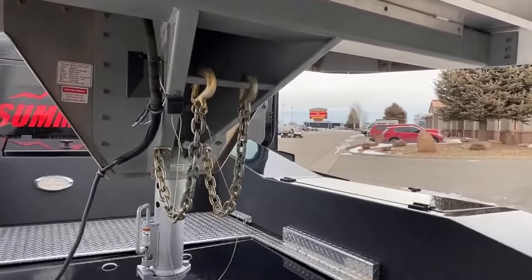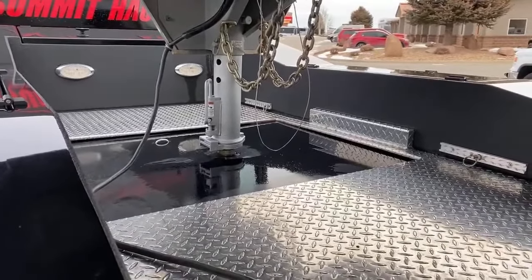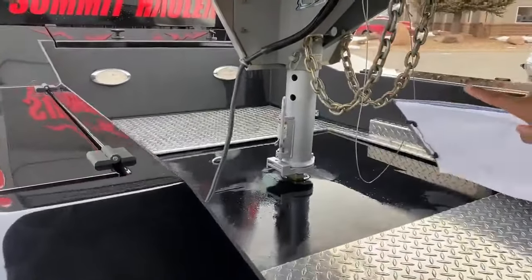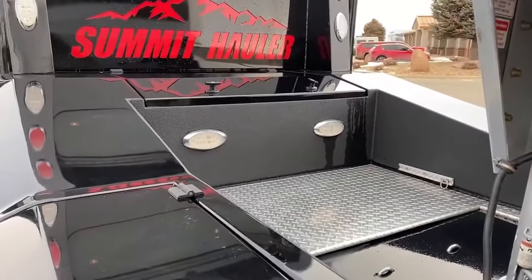And as you could see, the metal diamond plate bed, storage in the back here where you could put stuff in front of the trailer. We have additional lighting, if you could see, in the back end of the box, the storage boxes. This is a nice little feature. Let me just turn on the light so you guys could see.